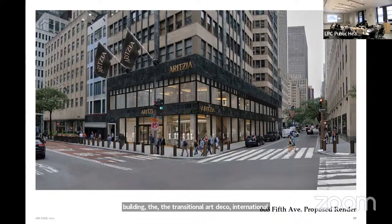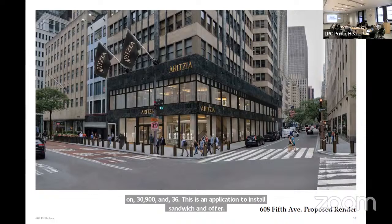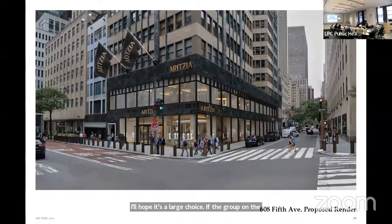National and Robert Hall. Built in 1930 to 1932 and expanded in 1936. This is an application to install signage and alter storefronts. I note that the lower two stories of the building were modified in 1965, and the retail spaces at the second story were converted to office, and pin-mounted signage was installed at the marble band above the second story.